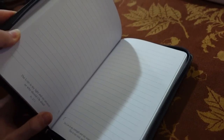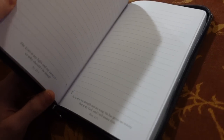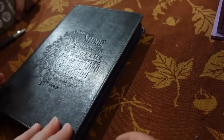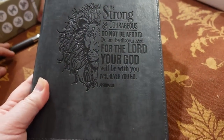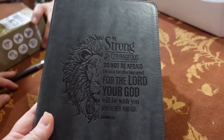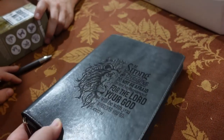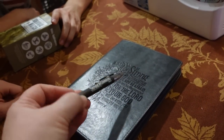Just lined pages in it as well, and it does have scripture down here at the bottom of each page, but it closes with a zipper in the front. And see, I hope this shows up on camera. It has the verse from Joshua, be strong and courageous, on there. So that is his journal, and he was even given a matching pen that goes along with it.